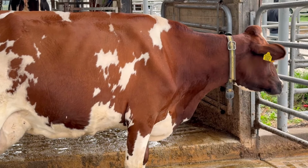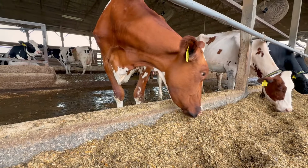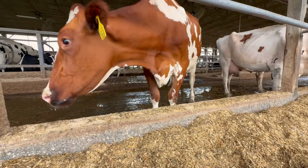When I get here in the mornings, one of the first things I do is go check that computer, so I know if there's a cow I need to go see right away. Every cow when they're born receives an RFID tag, which is a white button you can't see. It's inside their ear there. And then also a numbered tag. That's how we identify all the animals.